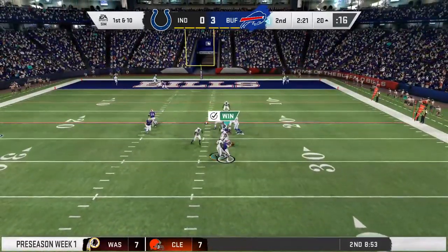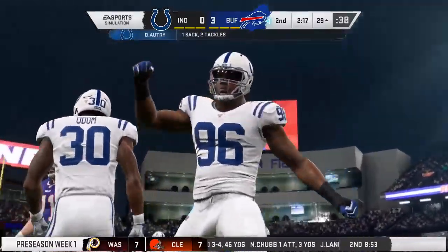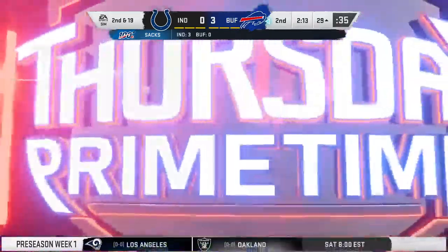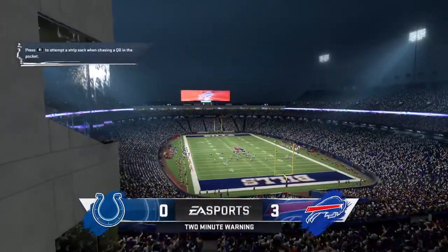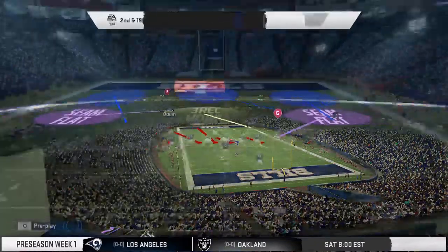They go play action here on 1st down. Nowhere to escape, and he goes down. That sack by the DN, Danico Autry. What a nice read and play by the defensive tackle. Never bought the play action fake. Went right for the quarterback and put him on the ground. Second quarter, 2 minutes remain, 3-0 our score.